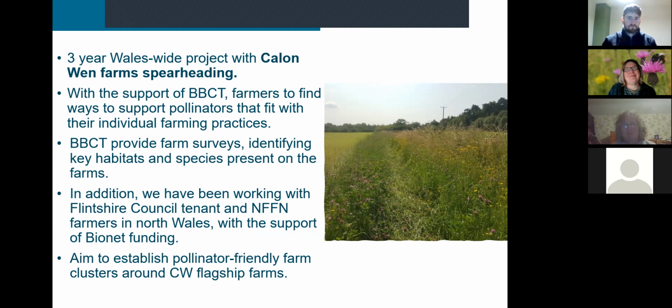Gacwn Gwenyn is a 3-year Wales-wide project with Gacwn Wen farmers leading the way. We started last May, so it runs until the end of 2023. We're basically helping farmers to identify what they can do to enhance their farms for bumblebees and other pollinators. So we go out and survey the farm, look at which habitats are there and the species present, and then come up with suggestions of how they can enhance those habitats, discuss that with the farmers, and then produce a report and a map for them.